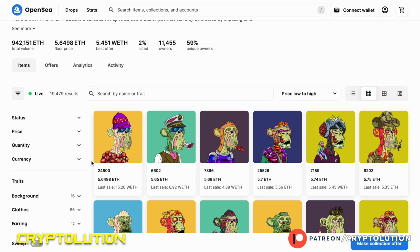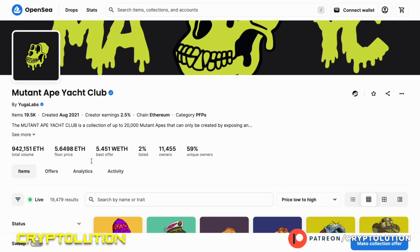And who knows how far it'll dip down. It's been going down quite a bit, but I just don't know if this is the bottom. And it could be the bottom for all I know. But again, lots of trading volume.